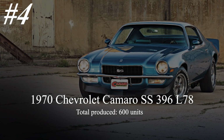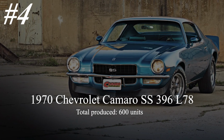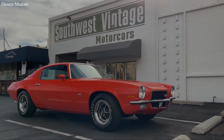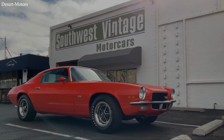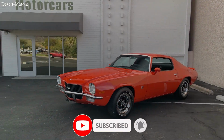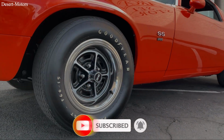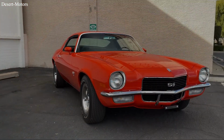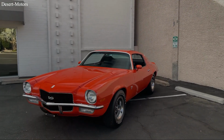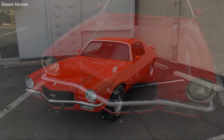Number 4. 1970 Chevrolet Camaro SS 396 L78. The 1970s ushered in a bold new chapter for the Chevrolet Camaro, featuring sleeker, more European-inspired styling that broke away from the family value design of the first generation. The 1970 model was a striking reinvention and remains one of the most sought-after Camaros today.